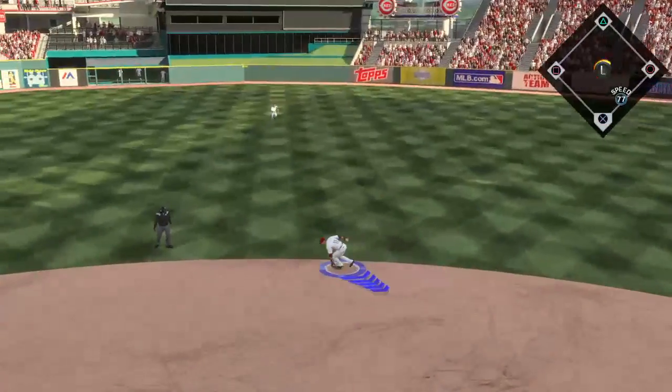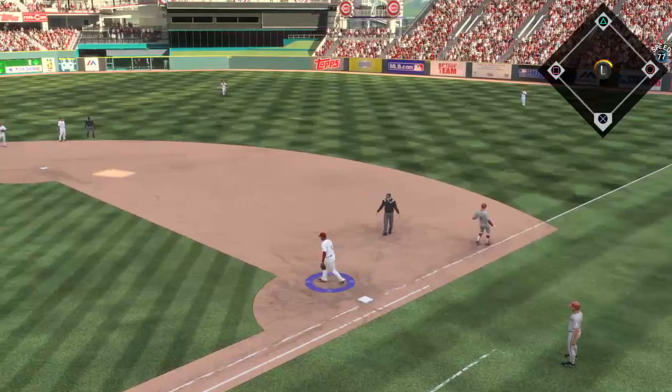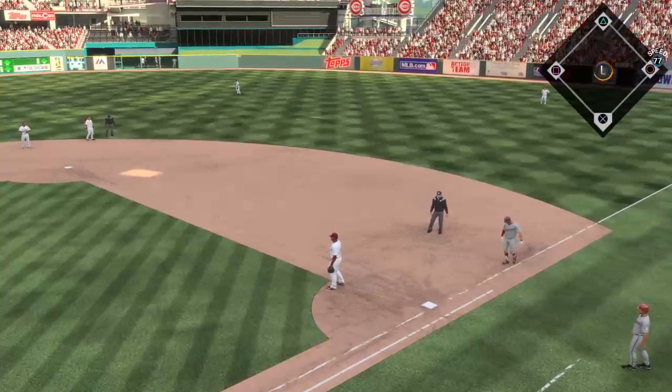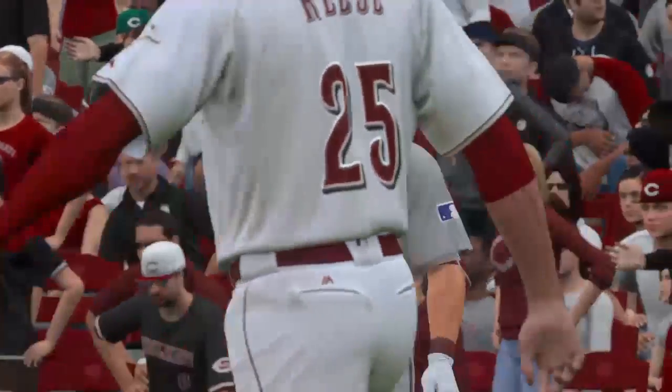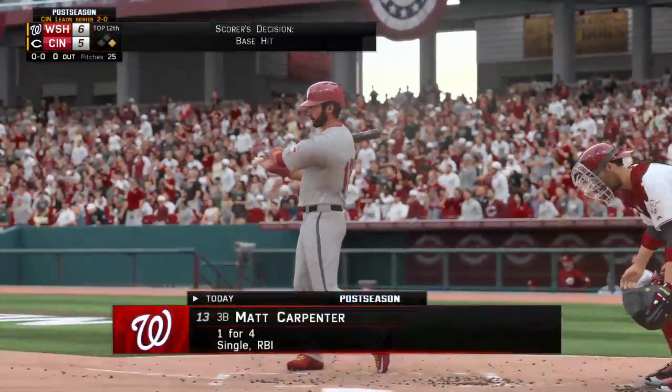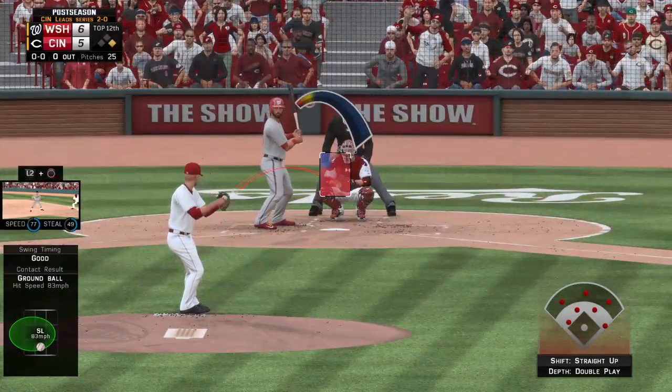Ground ball sent back up the middle. Throw in the dirt to first, and he can't come up with it cleanly. Both of these guys at the top of the lineup can put a lot of pressure on the defense because of that speed. And here, he beats this one out, and that's going to be ruled an infield single.